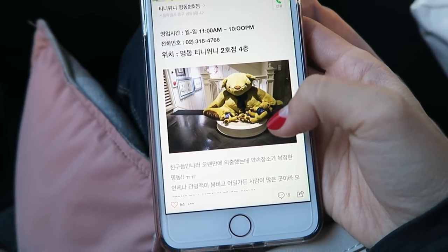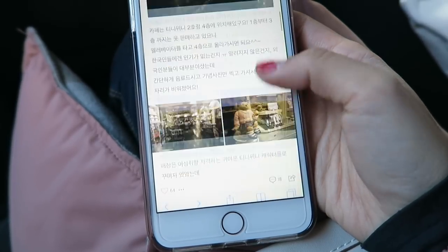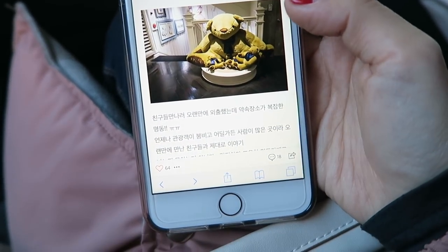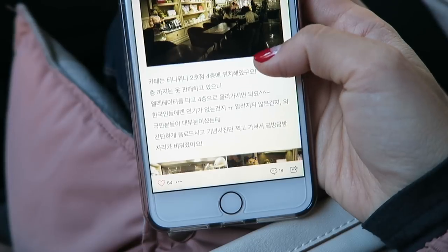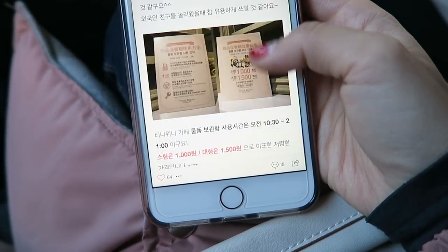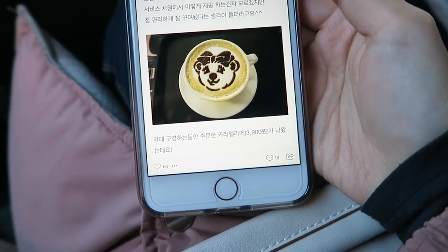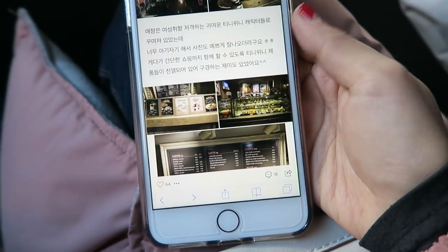I just saw this. I'm still in the taxi on my way to Myeongdong, and I just looked up interesting cafes, and there's this teeny weeny cafe theme, and everything is like teddy bear. I don't think anyone has vlogged in this place before, and apparently it's really quiet and cute, and everything is teddy bear theme, so let's check it out.